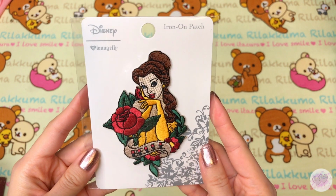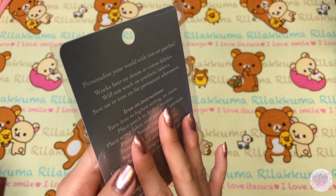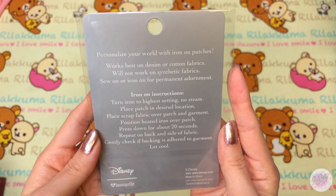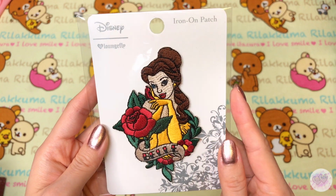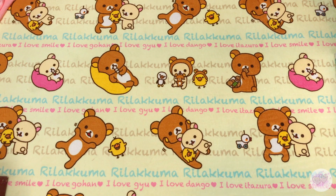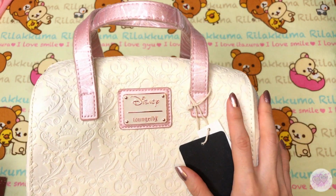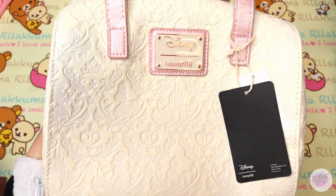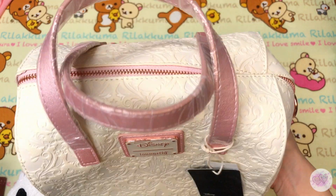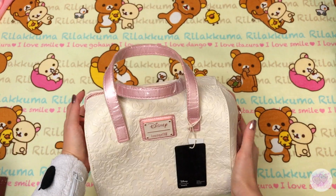So this is our next item. We've got a Belle iron-on patch from Loungefly. That's cool. I'll have to try to make something with that. This is our designer item. This is from Loungefly, and this is the Debossed Princesses purse.